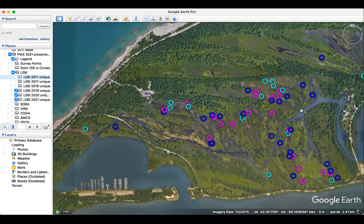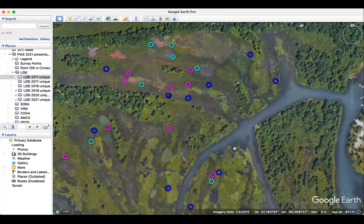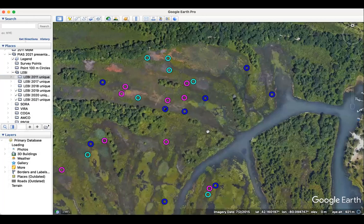This particular channel here has some narrow entrances, and if the vegetation's thick, you won't see your way back in there. Most people just see vegetation and won't go back in there. So they're still there. You just have to know where to look for them to find them.